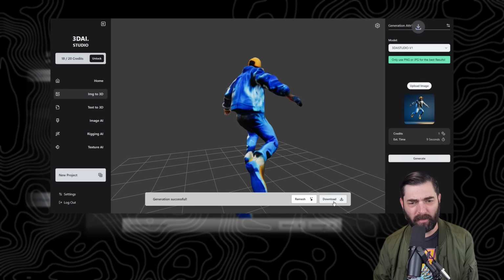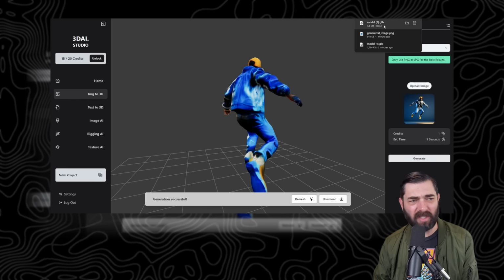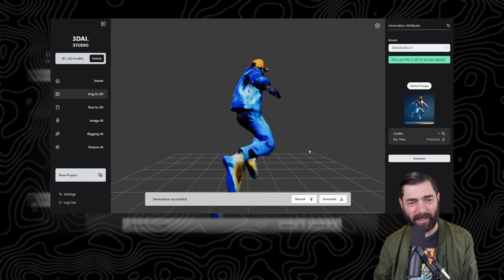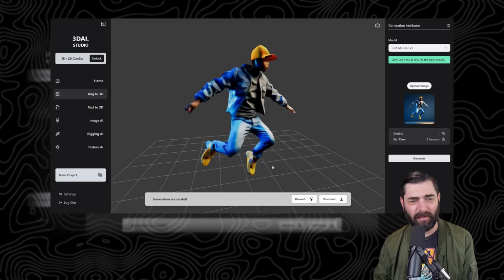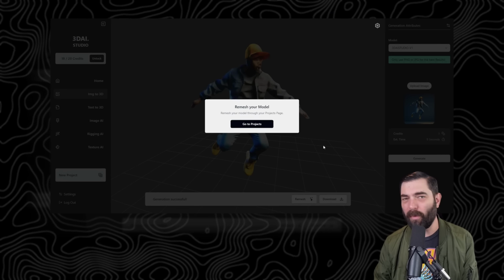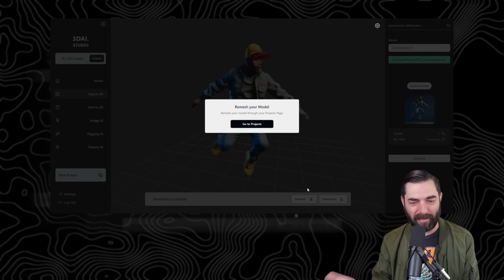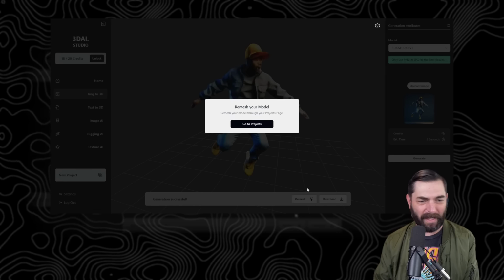If I click download, it's still only downloading in this GLB format, so I guess I can't download in other formats even if I've paid. Let's see if I can remesh. If I click remesh, it tells me to remesh on the model page. Why even put the button there if I have to go to a different page to actually do it?